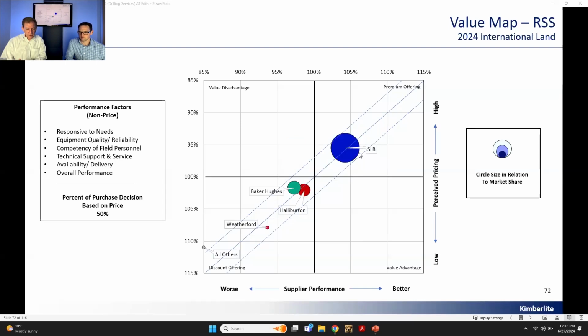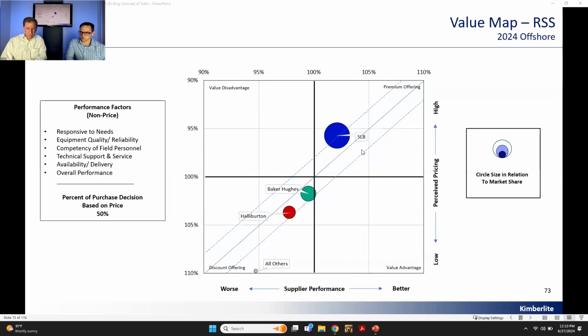Internationally, though, we see nice diversified value. Weatherford is viewed as a nice, attractive value-based alternative. Baker Hughes and Halliburton are going at it toe to toe. SLB is premium and it costs more, but is worth it. Offshore, we see again SLB in the premium quadrant.